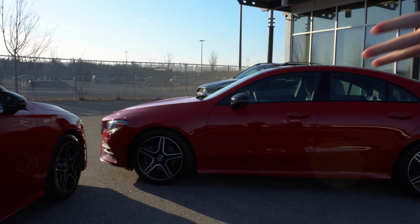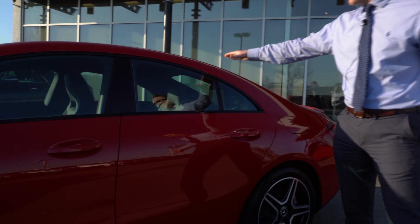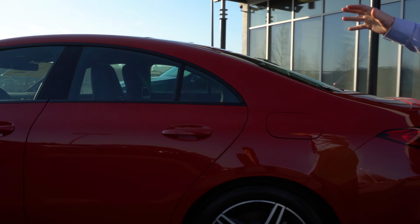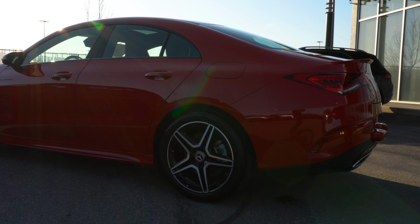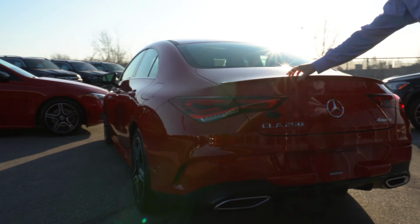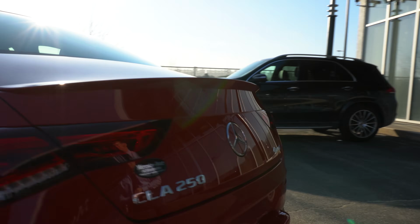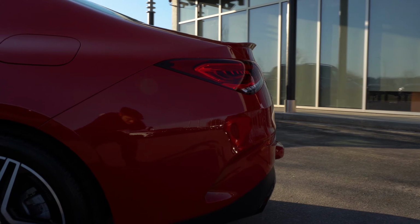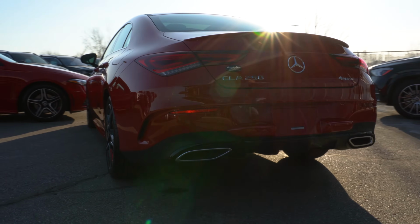Now looking over at the CLA, you'll see compared to the A-Class, the roof in the back here is sloped a little bit more. This is going to give the rear seat passengers a little bit less headroom than the A-Class. You'll see this vehicle also has a very low profile spoiler on the back. You do have a more short and wide looking rear end to the CLA compared to that A-Class.